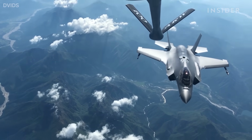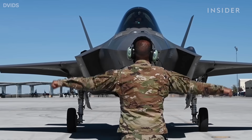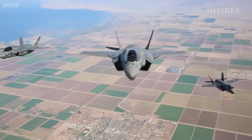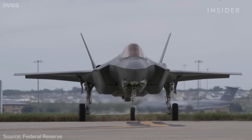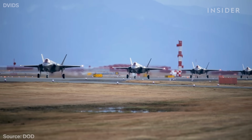You know, the F-35 a lot of times has gotten a sort of a bad rap in the media. There was bad press from the beginning. But even in 2021, criticism followed the revelation that operating this fleet of planes could cost taxpayers $1.7 trillion. That's equivalent to the total amount of student debt in America. Just buying the planes costs $400 billion.